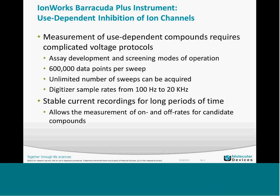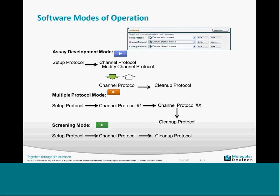I mentioned the active development mode and the multiple modes of operation. So the way that works is in active development mode, your original channel protocol can be modified any number of times. So again, it's just like sitting in a patch plate rig where you modify the protocol and run it multiple times. What multiple protocol mode does is take these channel protocols that you've written and chain them together, and you can run them as a chained protocol, so you don't have to sit there and load each protocol. It just automatically runs through the chain of protocols.